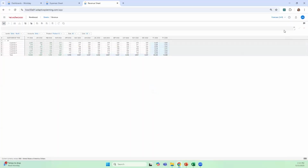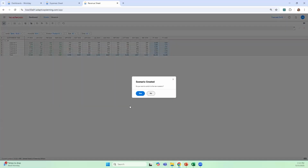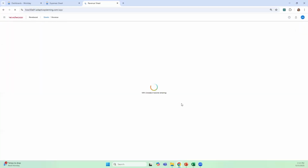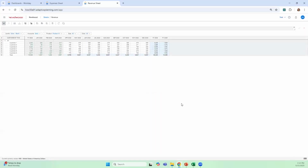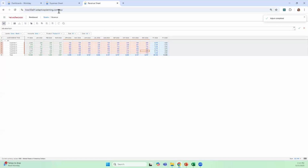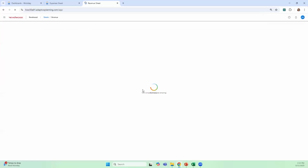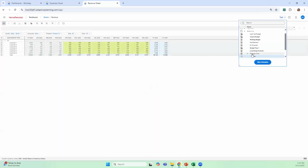Now with that change, maybe I want to see another change in my own personal scenario. I can just click personal scenario here. Say I do test, create that, and I want to switch to that new scenario to do a comparison. I can now do the same thing: right click, adjust, and maybe adjust each one individually by 50. Now I have those new numbers in and I click save. And now I have two different versions in Adaptive that I can compare.